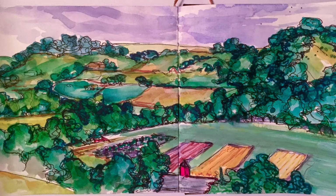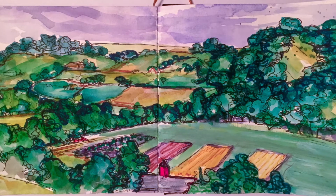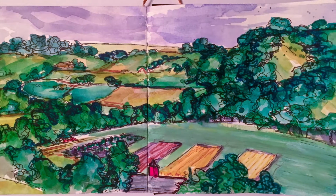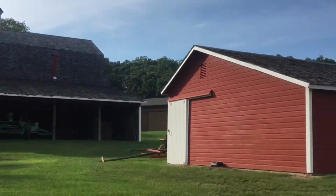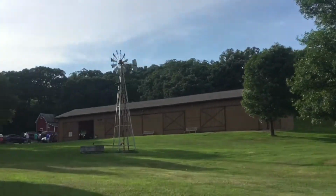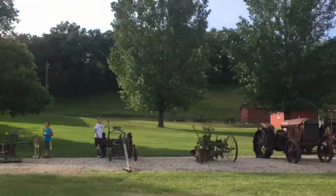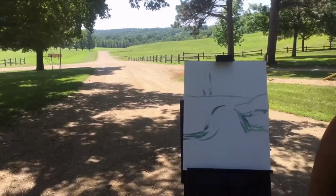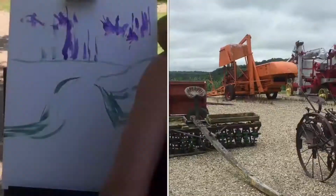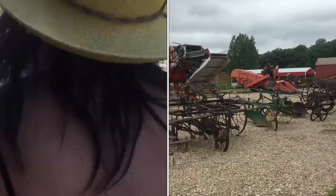So here's the finished sketch. I did do just a slight bit of gouache with this sketch, but it's mostly watercolor and pen. Earlier in the week, I spent some time painting at the SUNY farm. I was inspired by the old farm equipment, the log cabin, and barn. But I really like this view just looking down the road. I started this painting in watercolor, then went back into it with gouache.